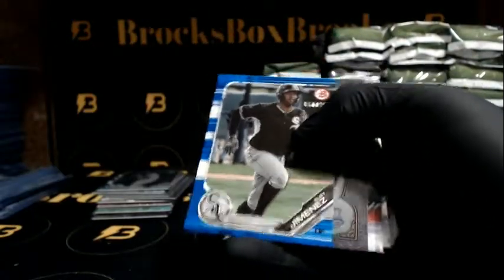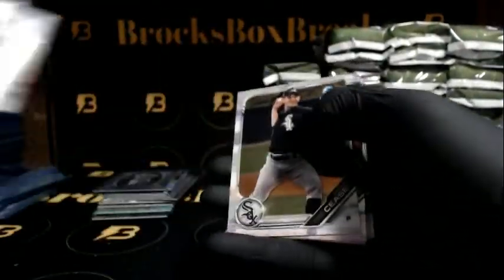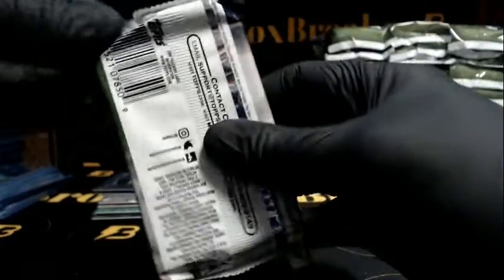Yeah, nice Jimenez. Going out to the White Sox 150. Blue paper. And Kelenic going out to the Mariners. Sterling. Hey, I hope I pull a Bart, a Wander, a Franco. Hope I pull everything. I love seeing great cards getting pulled.